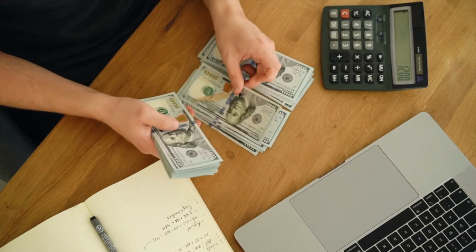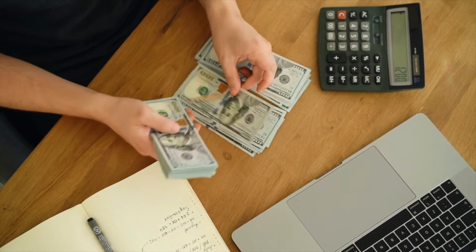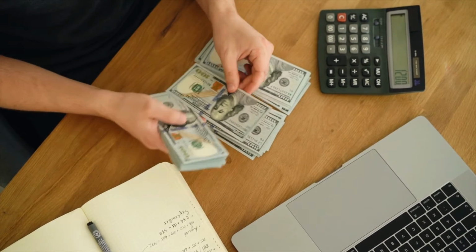So that's why today we'll be presenting you our step-by-step guide for growing your savings account faster.